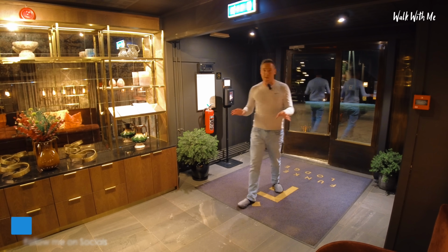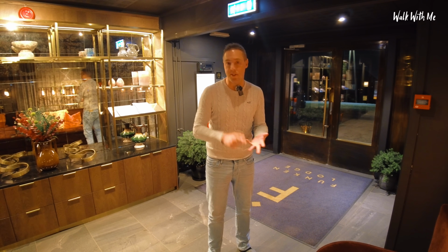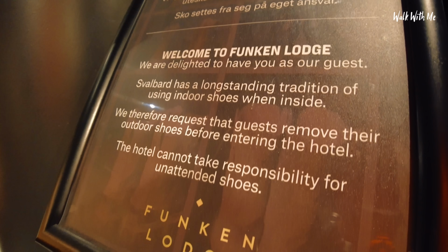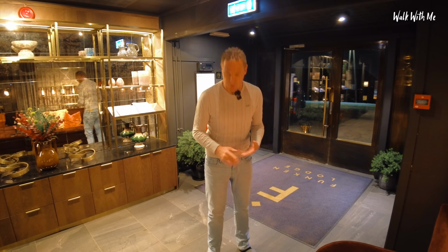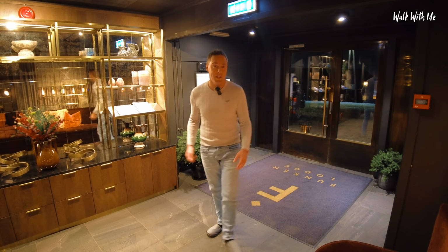Now, it's customary here in Longyearbyen to not wear shoes inside restaurants, inside people's houses, which is a bit like it is at my house, but also in hotels. So you've got to take your shoes off and put some slippers on or walk around in your socks.